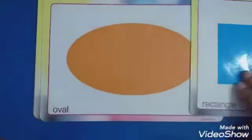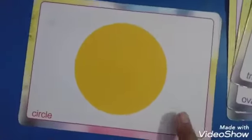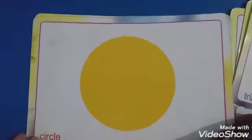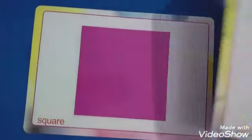Dear students, look at these 5 basic shapes. Rectangle, oval, triangle, circle and square. These are 5 basic shapes.